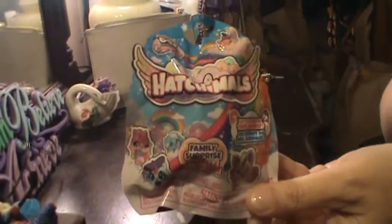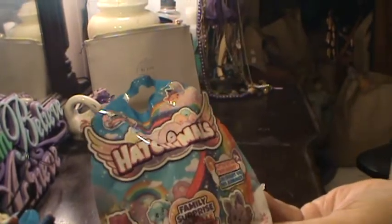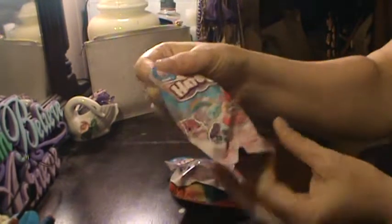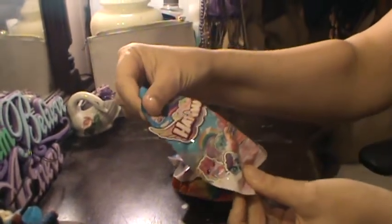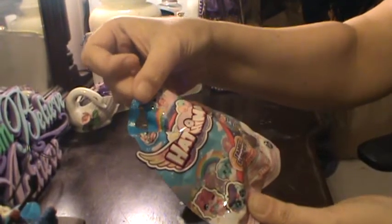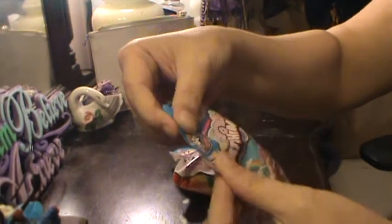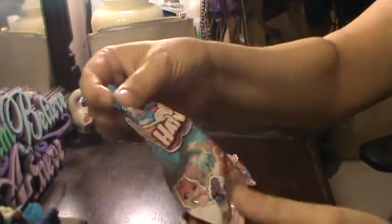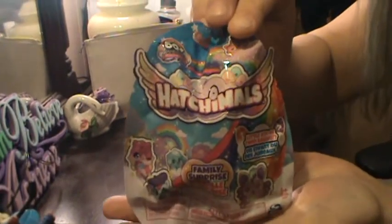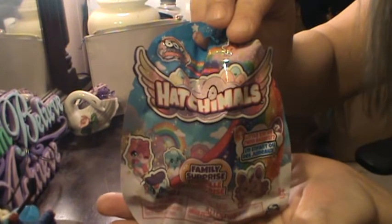Look what I got. It's unboxing with Nanna Newf. We have some Hatchimals. We got, well, two of them. Ta-da! Yay. But these are just little Hatchimal family surprise. You get either a little kid or twin babies. Oh my gosh, I want some more. There's 60 plus to collect. And it's cute. Like, look at that. Ta-da, Hatchimals.